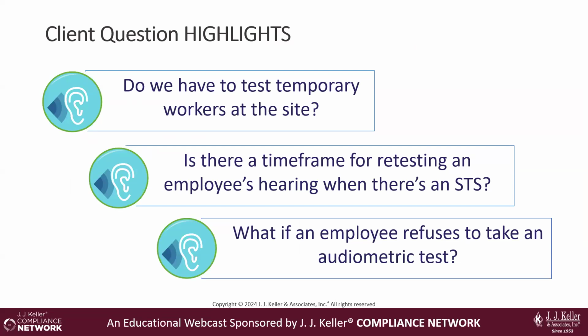So here are a few of our common questions that we get. First, we're often asked if temporary workers have to be tested when annual hearing tests are completed. If you're using a staffing agency to hire your temp workers, determining who's responsible for that annual hearing testing would be based on the contract you've both agreed to.